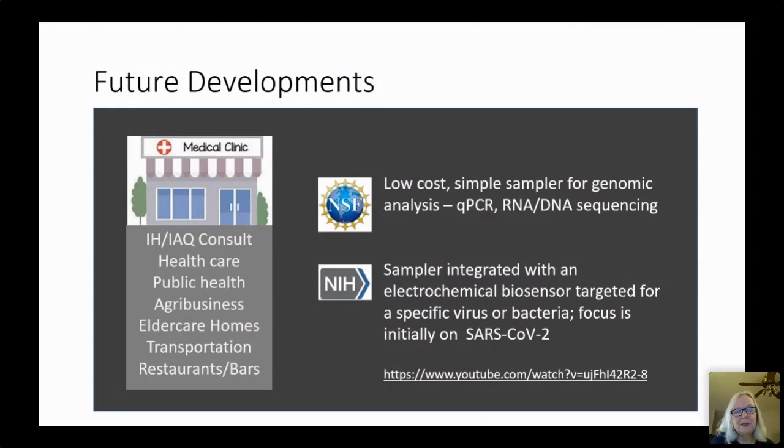We have another project funded by the National Institute of Health where we are integrating our sampler with an electrochemical biosensor. These biosensors are targeted for a very specific virus or bacteria, and the focus right now is on the SARS-CoV-2. But in the future, we could have it be targeted for influenza or anthrax or many other bacteria and virus pathogens. And in fact, the sensor could be multiplex, so we could be looking at more than one pathogen in the same sample.